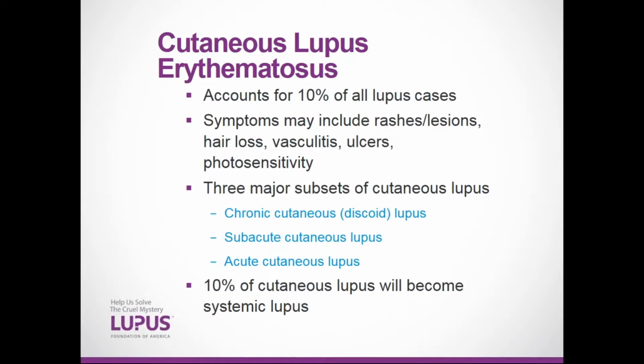Acute cutaneous lupus lesions occur when systemic lupus is active. The most typical form of acute cutaneous lupus is the malar rash, flattened areas of red skin on the face that resemble a sunburn. When the rash appears on both cheeks and across the bridge of the nose in the shape of a butterfly, it is known as the butterfly rash.